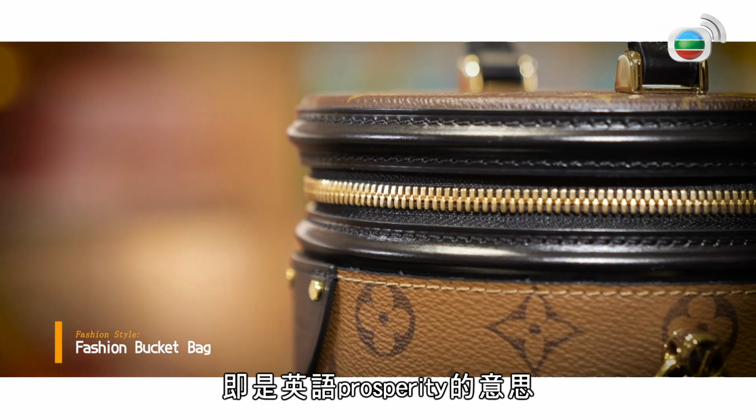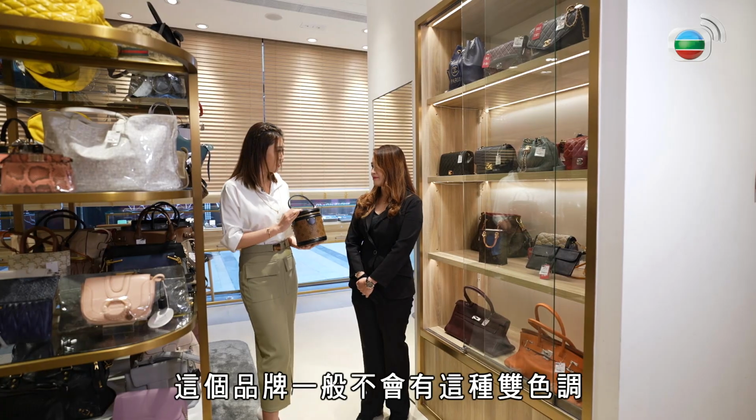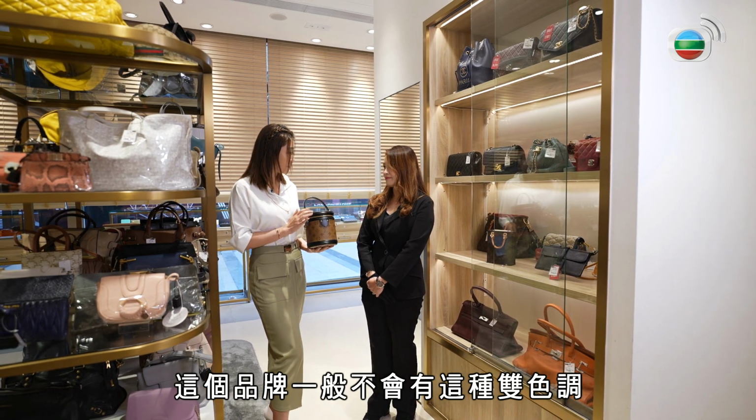I guess in English it would be like a prosperity bucket. This brand doesn't normally have this dual color tone, so this is very interesting.